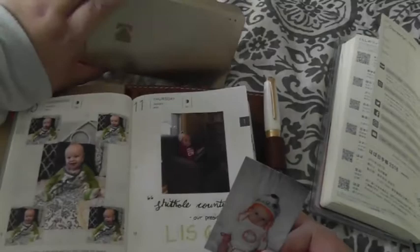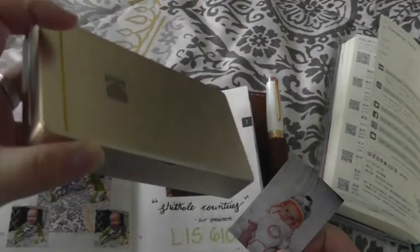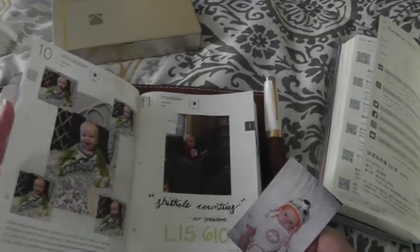So I probably spent way too long talking about that, but the Kodak mini printer, if you're in the market for one and you don't mind that it's kind of bulkier, and you don't mind having cartridges instead and bigger prints, absolutely recommend it because it is so much better as far as quality.